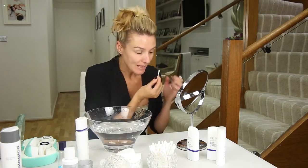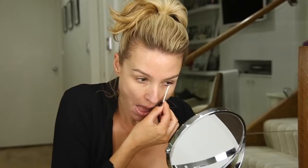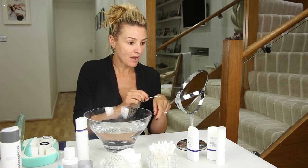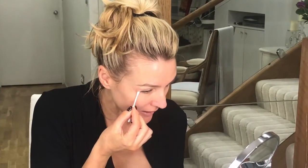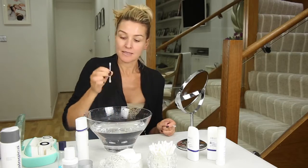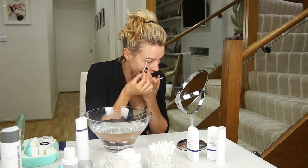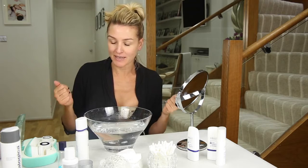On the unused side, I just put it into my waterline. And you see what comes out there too. And then your other eye, just very gently removing that makeup and turn it around, go again, dip it in the water. If you are in the shower, obviously you do this when you get out of the shower. That will be your final step. All this obviously is so much easier when you have a shower.